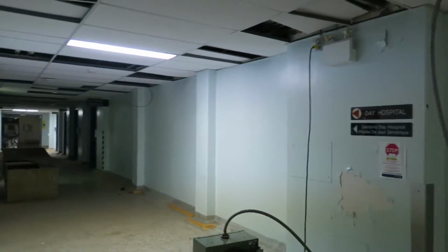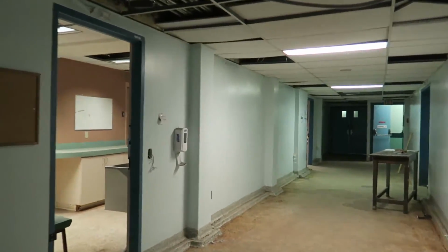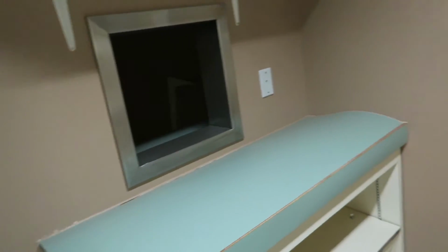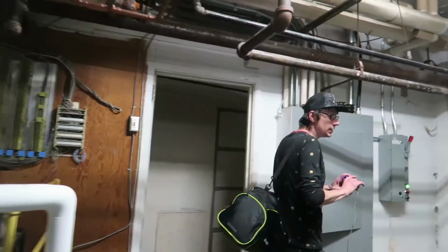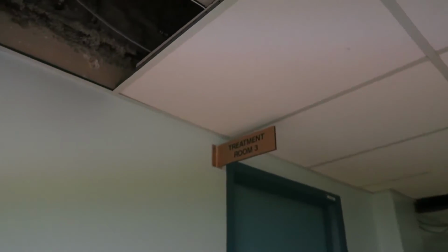Alright guys, now we're starting to get into the newer part of the hospital, I think. We're still in the basement though. Whoa. Samples room or something? It's pretty cool. See, I noticed that over there when I opened the door. I just closed it. I was like, I hope he doesn't notice this and trip out. Alright guys, first hospital related room I found, treatment room number 3. It is now vacant.